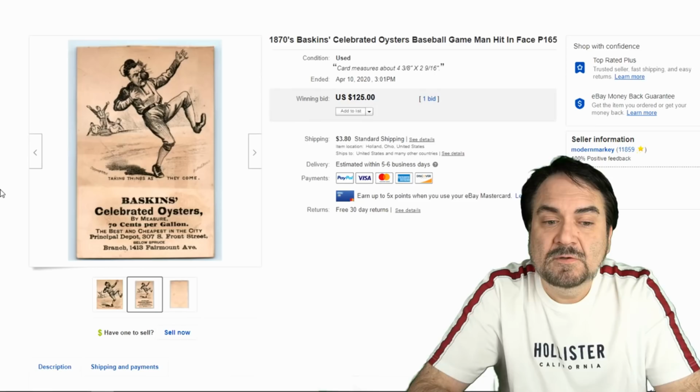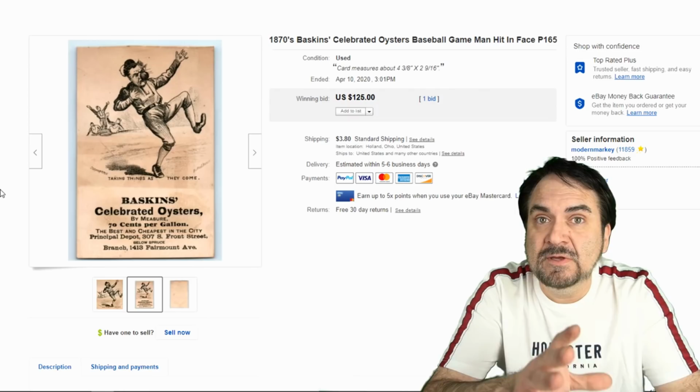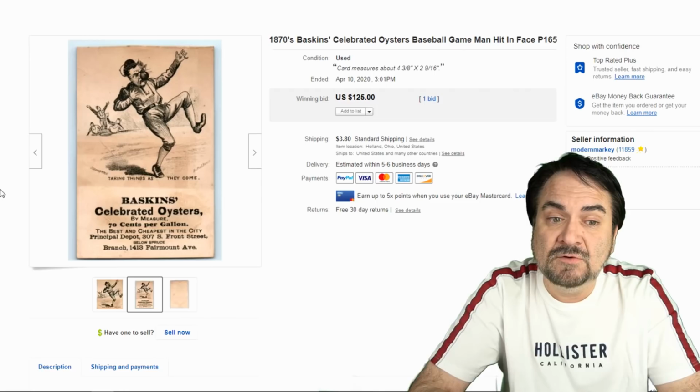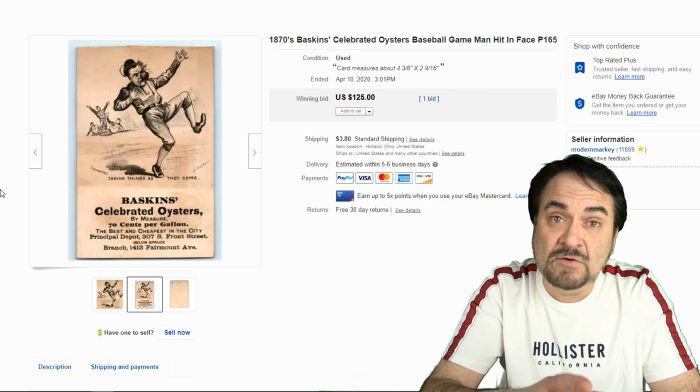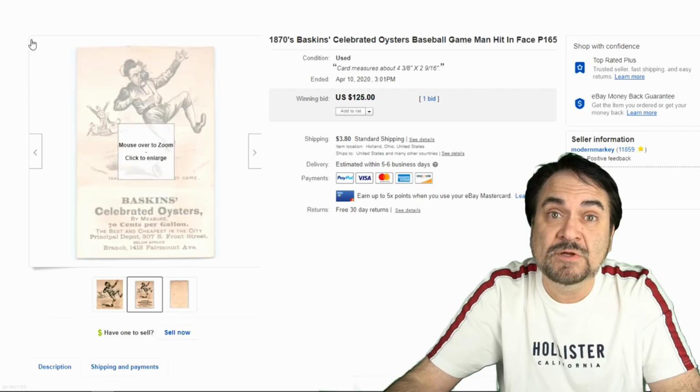Now, this next one is a trade card, but what's special about this one is it has a baseball game taking place on the front of the card, as you can see. It went for $125. Now, oysters, oyster anything, postcards, advertising, pamphlets, papers, print ads, anything like that with oysters in it will sell also. I covered that in a video in the past also. This one has a double interest. That's why it went for so much money. I just have a couple bucks into it.